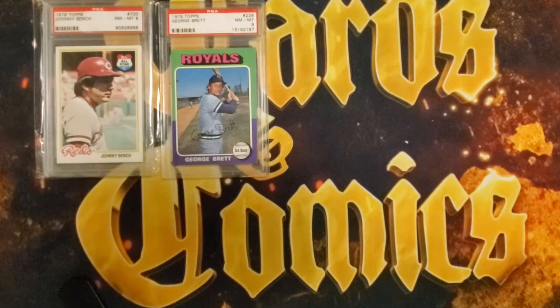Again, I think it's a great card. I don't mind owning it. I know that I paid a lot compared to what it was worth a couple years ago. So it doesn't really scare me because I do think George Brett rookie cards are kind of 70s royalty. It's one of those 70s cards that you always wish you had more of.